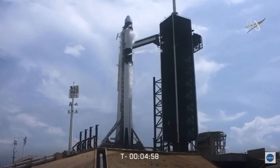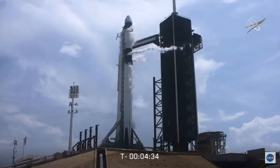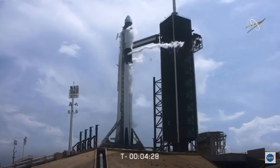Dragon has transitioned to configure for terminal count. Vehicle tanks pressing for strong back retract. We're pressurizing the Falcon 9 tanks. We're going to open the clamp arm around the second stage and begin to retract the strong back. We'll move back about 2 degrees. That'll get us to the liftoff position. At liftoff, the strong back will then recline about 45 degrees away.